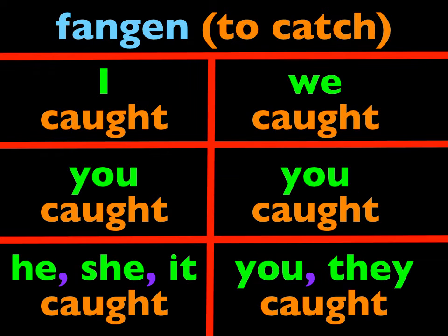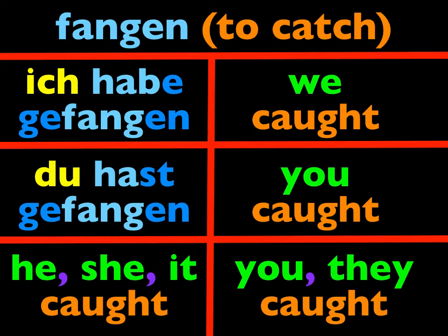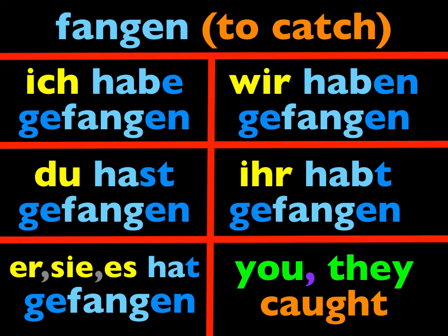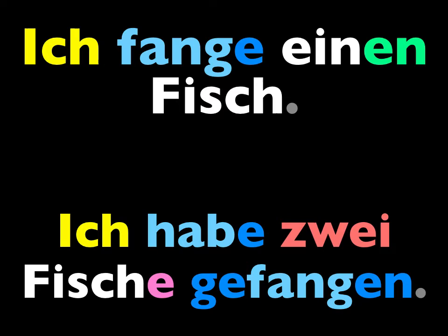So, let's learn the past tense of it. This is another verb where the past participle ends in en rather than a t. Repeat after me. Ich habe gefangen. Du hast gefangen. Er hat gefangen. Wir haben gefangen. Ihr habt gefangen. Sie haben gefangen. Good. So repeat these sentences after me.